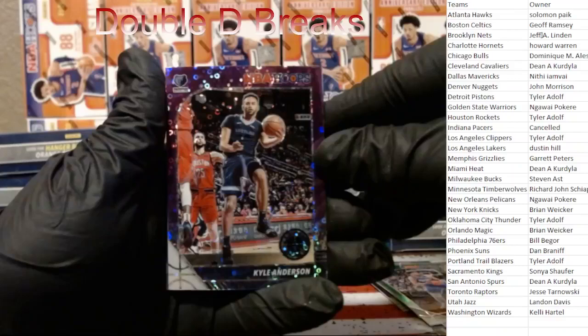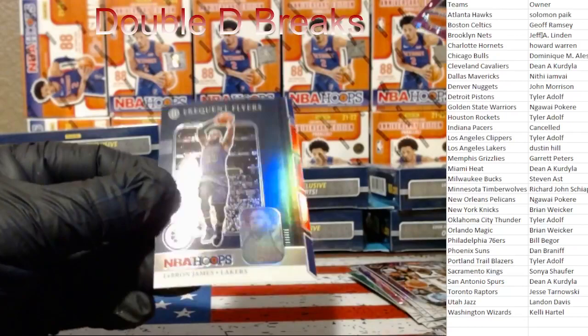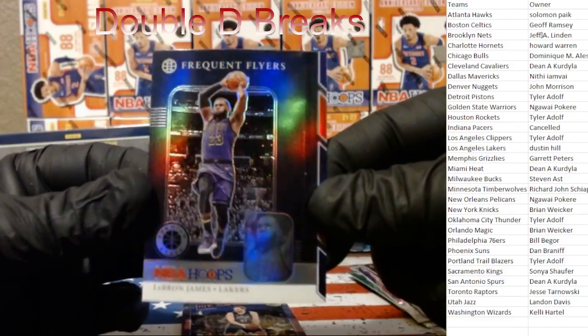And to our purples, we got Kyle Anderson. There we go, our first one. Bruno Fernando. Paul Millsap. And a Dirk Nowitzki. And behind that, we got a Frequent Flyers LeBron James Prism. Is this what it's supposed to be? Okay, all right, I just want to make sure of that side. But nice LeBron Prism.